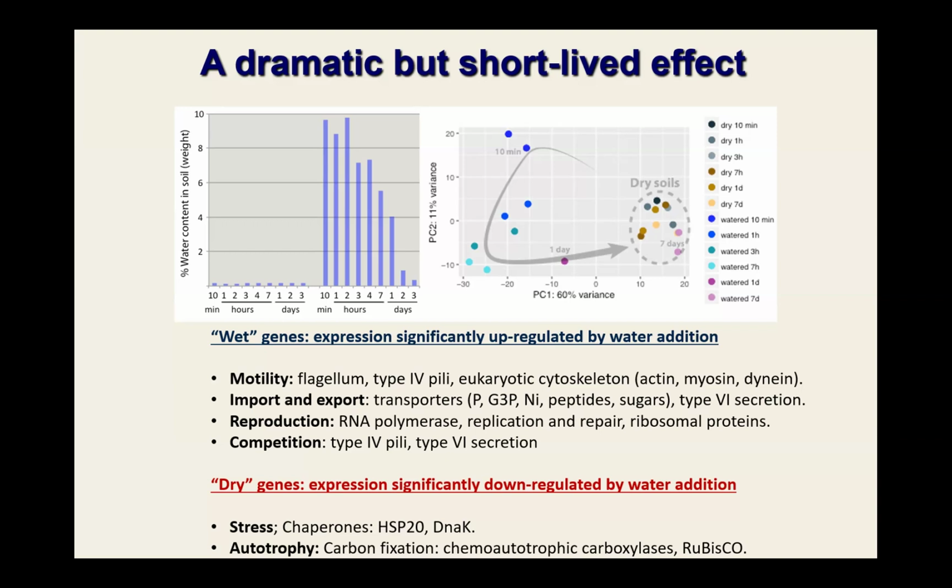That is rubiscos, which are genes in the Calvin-Benson cycle, particularly in photosynthesizers. Autotrophy is an expensive process in energetic terms. And if you've got an abundance of organic carbon around you, such as you might have once you wet the system and free things up, as it were, you don't need to spend a lot of energy on autotrophic carbon fixation because you can get it by simple adsorption.